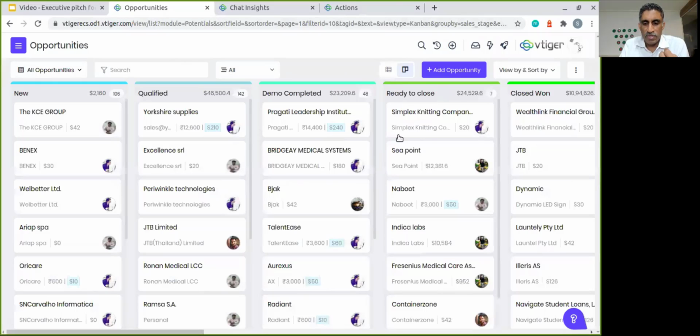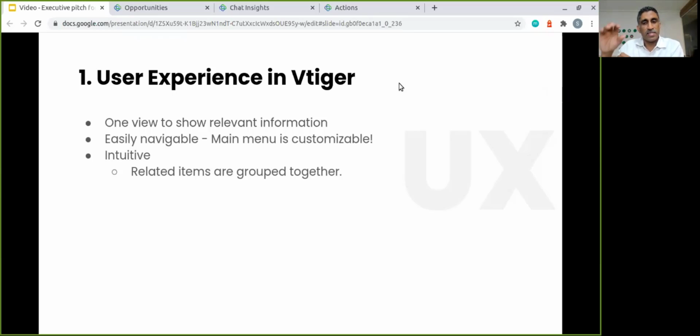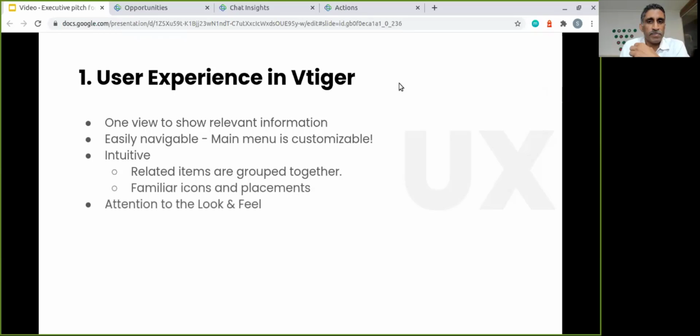In Vtiger, you can also customize the main menu, and in fact, each user can personalize the main menu. Then in terms of intuitive stuff, you have things like related information, documents are all grouped together, tasks. These are all things nicely grouped together for you. Your quotes, invoices are in one tab related to an org. So these are all things that make it easy for you to find information.